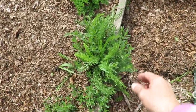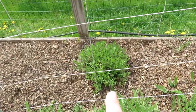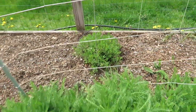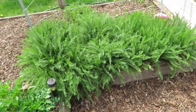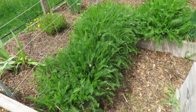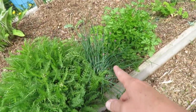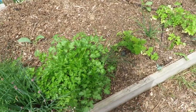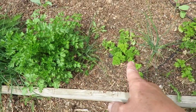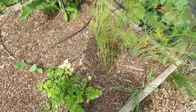This is a combination of hyssop and yarrow. It's a funny combination, but this plant over here is hyssop. And then this here is my yarrow, which I absolutely love. So we walk over here, more yarrow. And then we have chives. These are my old chives that I've had here for a while. Parsley, flat leaf parsley, more chives, curly leaf parsley, more chives, flat leaf parsley, and dill.